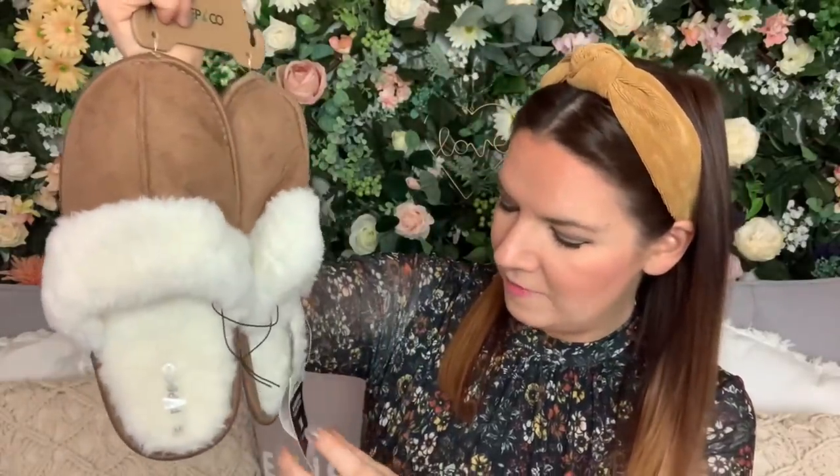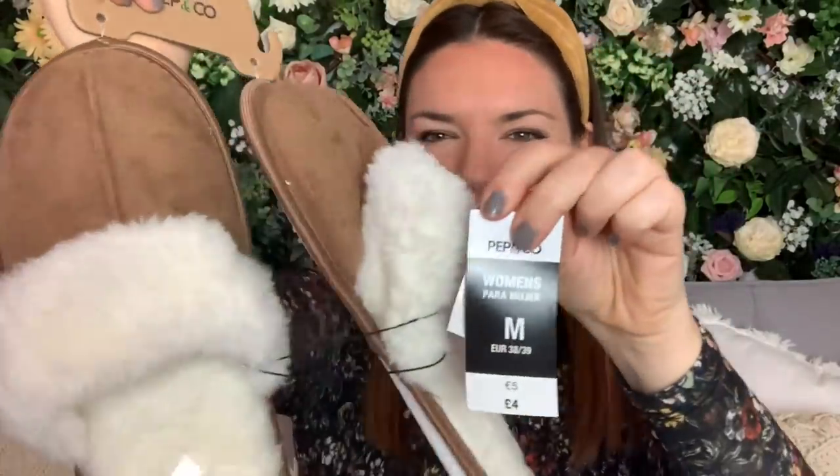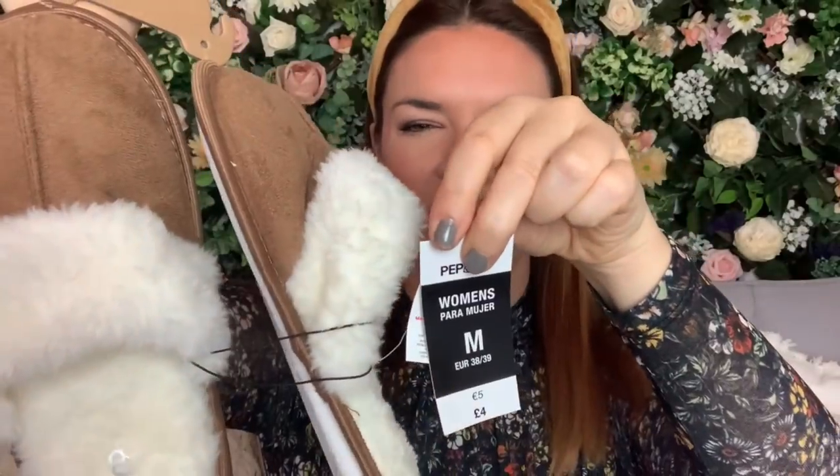So that's why I thought I would get them. And they were £4, which is such a good price, I think, for this kind of slipper, because they look like they'd be really expensive. That's so good for £4.